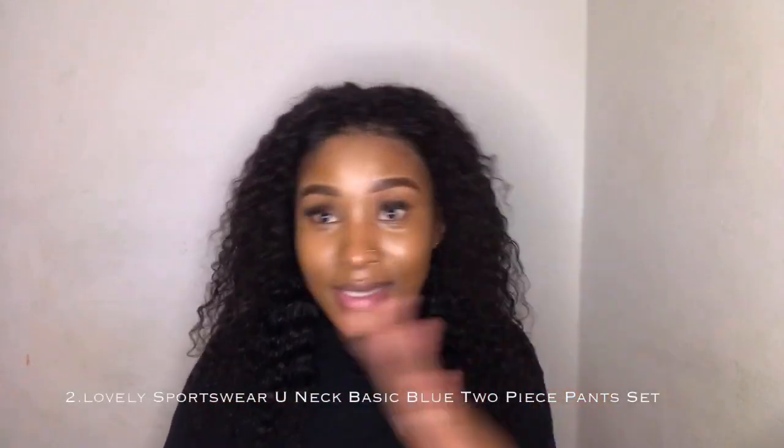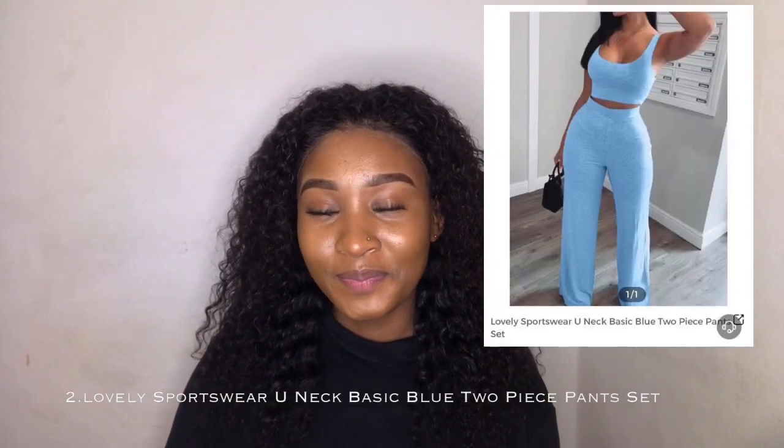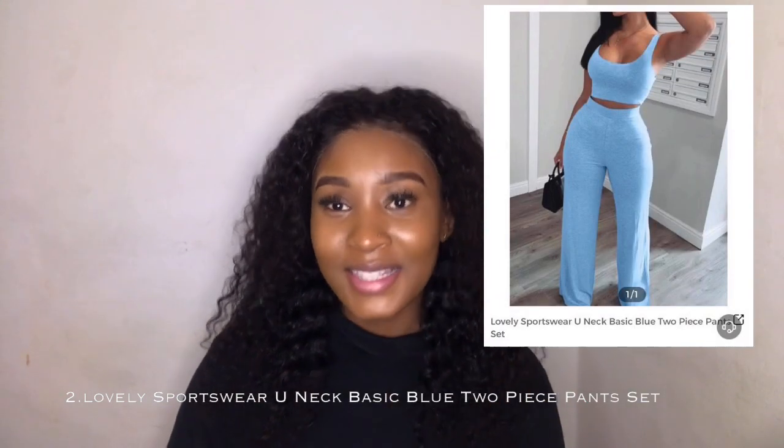I don't even have words. Listen, so this is a two-piece. It's a blue two-piece. I don't really know the names of the clothing, but I write them down here so that you guys can see. So yeah, this is the two-piece that I got. And this is it now.